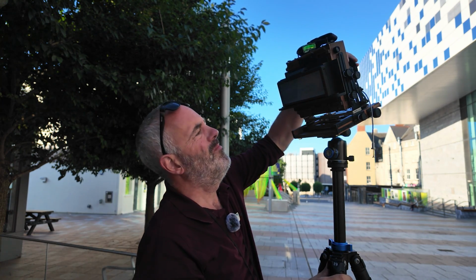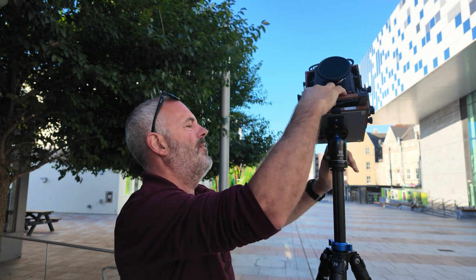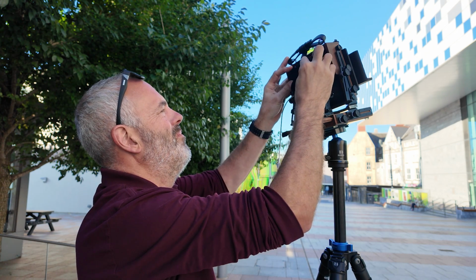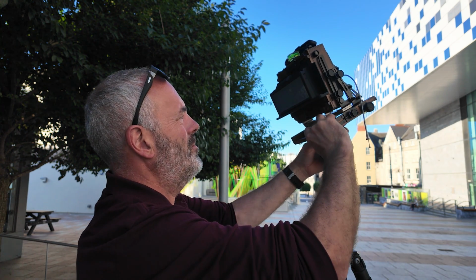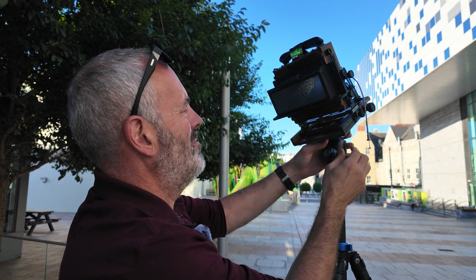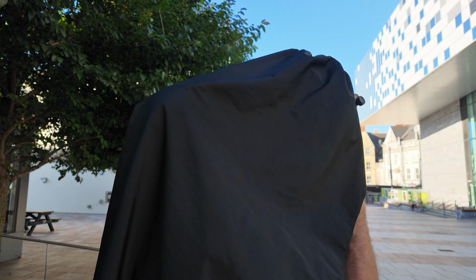Okay, right. Should be interesting. I've changed my lens over as well to the 135. Ooh, that's better. This is definitely going to be abstract. Right, let's get under the dark cloth and see what we can compose. Okay, so very minimal movements for this. Again, like I said, this is very abstract, but I quite like it.